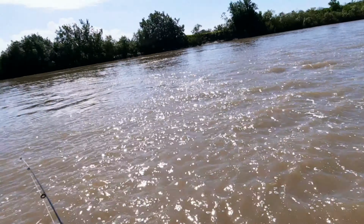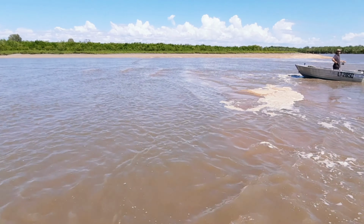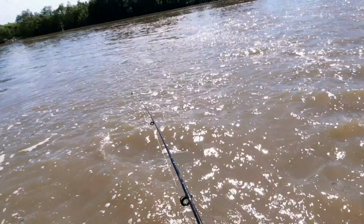So yeah guys, this is basically what we're fishing in. There used to be a sandbank just all along here, but the tide's coming in pretty quick, so that's about what's left. Just caught a huge threadfin salmon, and a catfish, but nothing much else really.